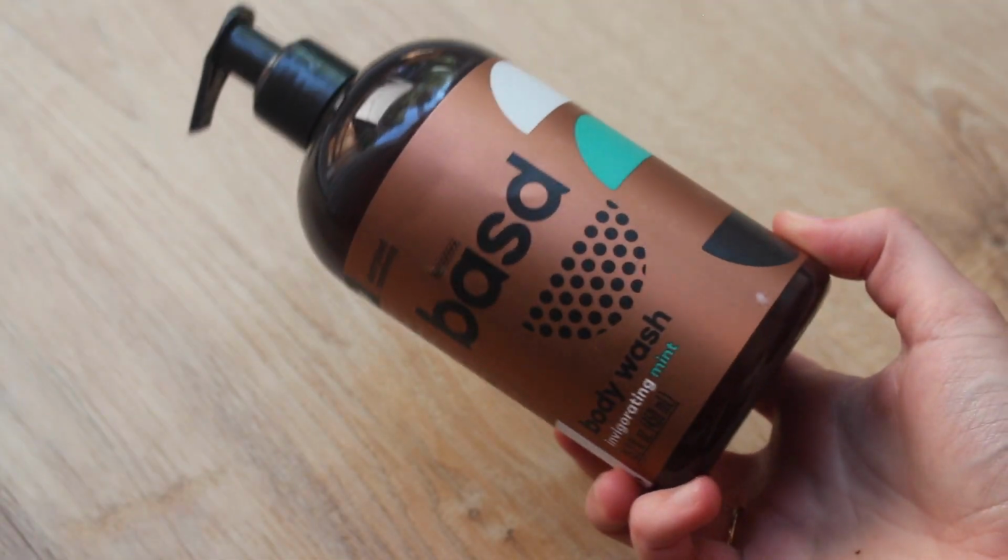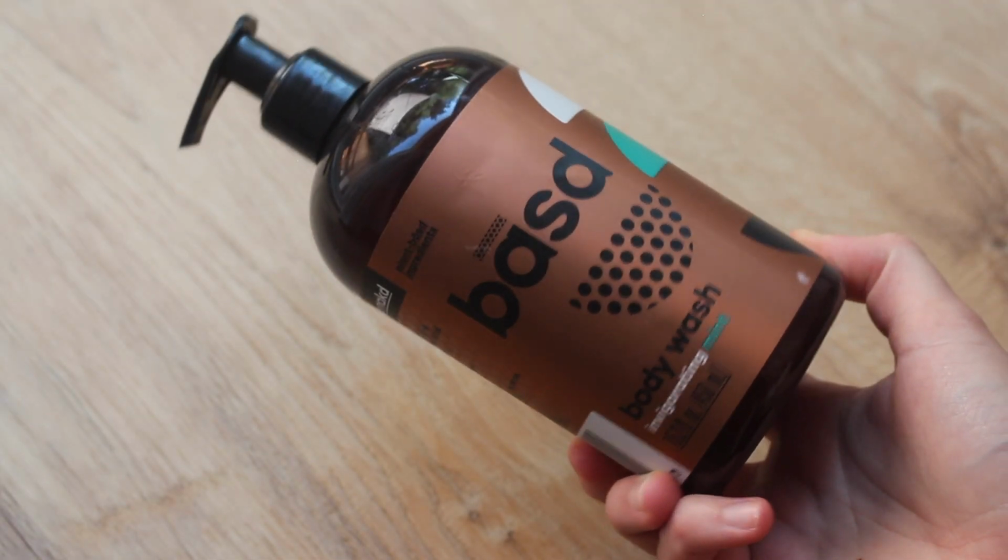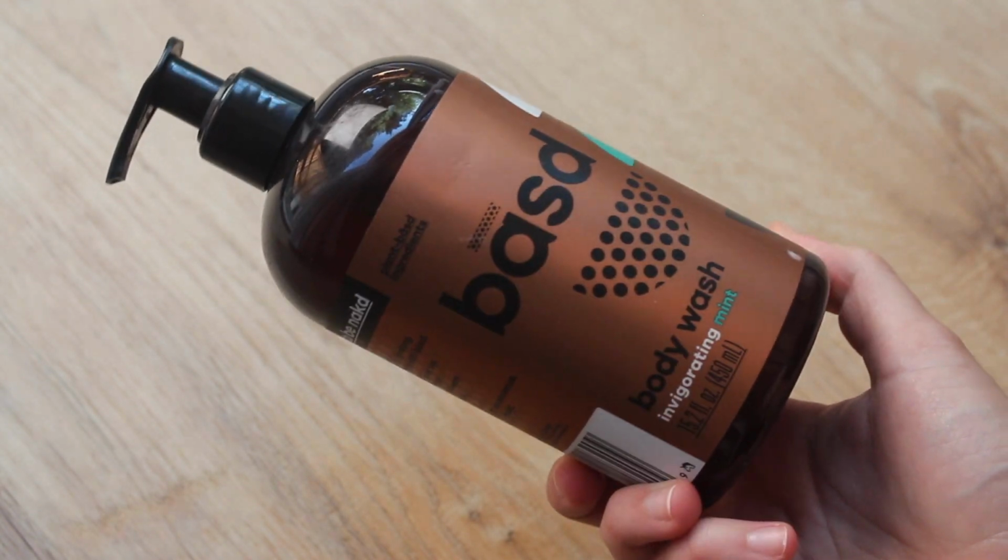Let me know. We got 2 body washes. The first is from this brand Based. This is the body wash in Invigorating Mint. I unfortunately did not like this one. It was mainly a scent thing. This has peppermint oil in it, but it feels menthol-y. This is a brand carried at Credo. Yeah, the mint was not my thing. I would try it in a different scent, but I definitely wouldn't repurchase the mint.